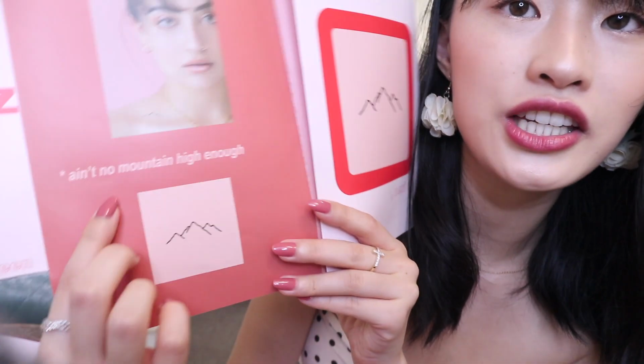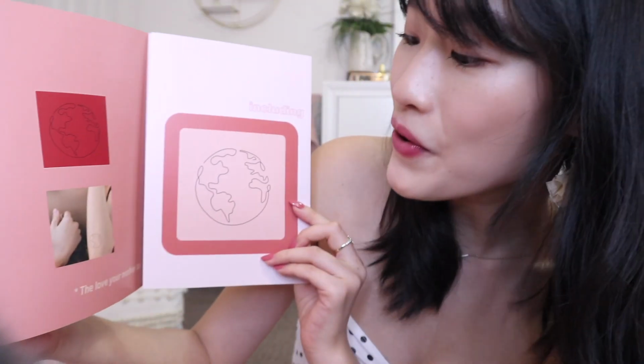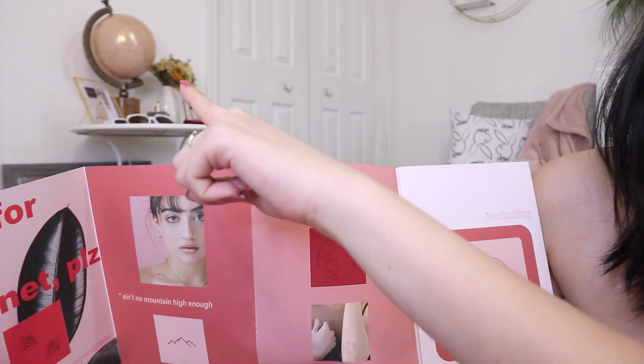Charity. Ooh, I like this. This is so cute. We got some mountains and just a very cute minimal design. And oh my gosh, I like this one. I have a globe right there. Hold on, let me see. My globe right there. I love the globe, and things like that really get my attention.